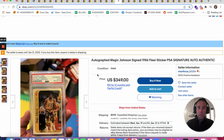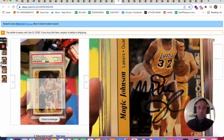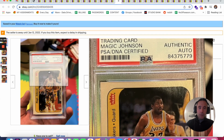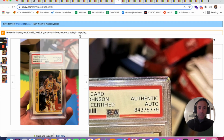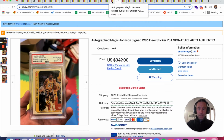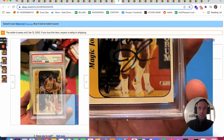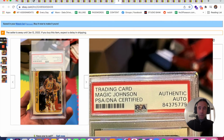Now, here's one for $349. Buy it now. These are the same year, 1986 Fleer, which is an iconic set. The variation, though, is that it's the sticker. I don't know much about the pop counts of either of these, but my guess is that they're very high, and that the sticker might be a little bit less than the card. You can see that this one does not have a grade, and it's very much off-center. Like, it's in good condition, but it's very much off-center.